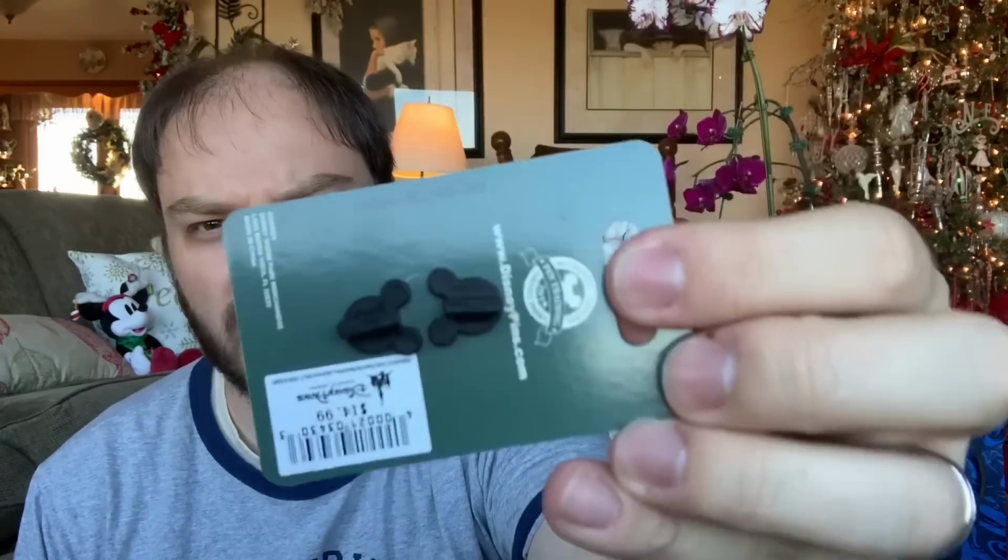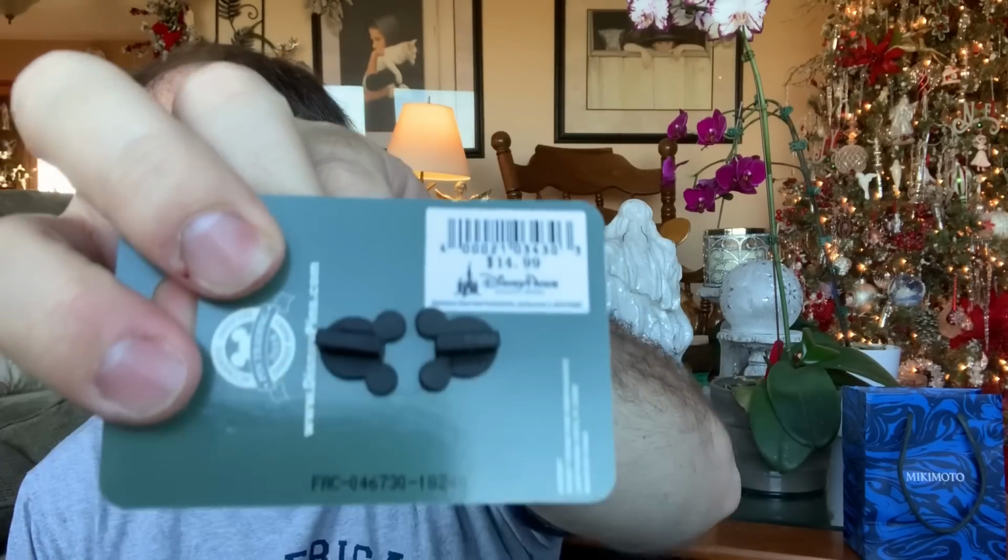And then this one's retail, I think, was $14.99. Maybe you can see it. It too has two backs, really thick cardboard, so you can't bend it to see if there's a number or anything on the back, but I just thought those guys are really cute, so I got those ones.